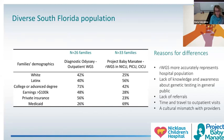we have noticed that families who are more educated tend to follow up with the geneticist, and families in minorities often lack knowledge and awareness about genetic testing. They don't get referrals to geneticists. They often don't have time to travel to outpatient visits. And sometimes there's also mismatch between the providers and their own culture and language. So they are actually less likely to get genetic diagnosis if they're not in critical care environment.